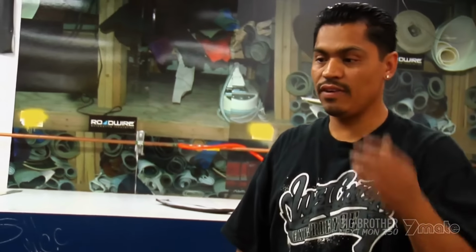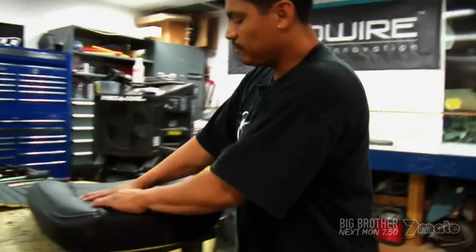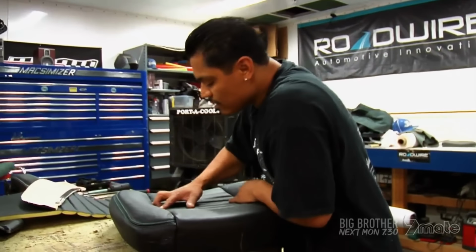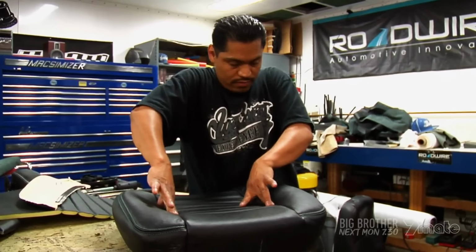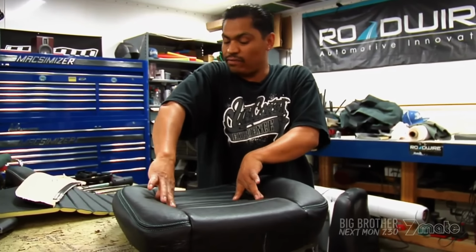And it's looking beautiful. Simple, nice. See, once I put some glue on the center so I can glue it down, it's gonna be tight and firm.